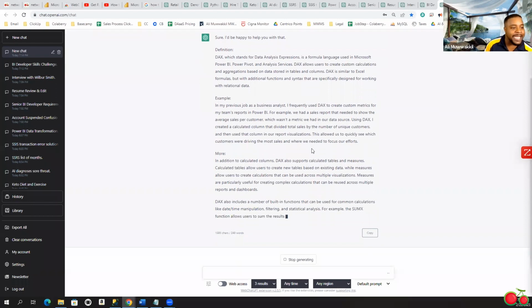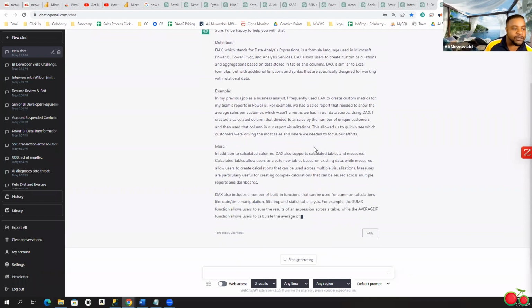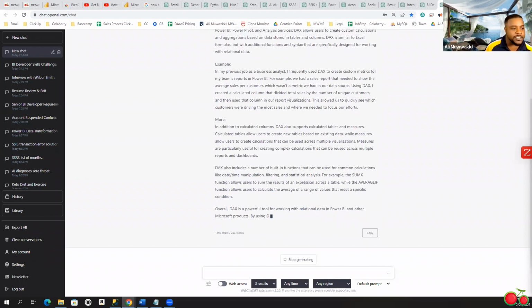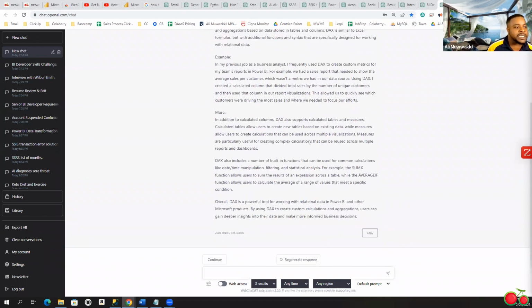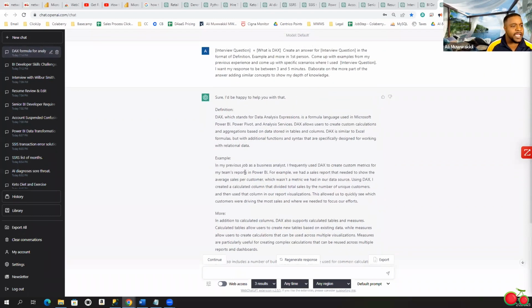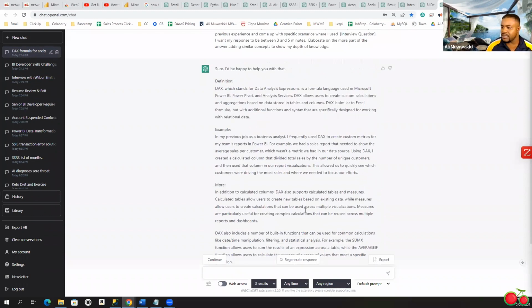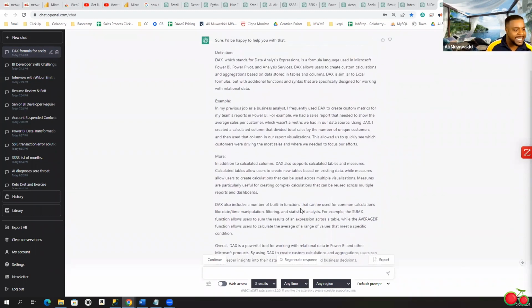Using DAX, I created a calculated column that divided total sales by the number of unique customers, and then used that column in our report visualizations. This allowed us to quickly see which customers were driving the most sales and what we needed to focus our efforts on. Okay, and then it goes on in more to talk about it more. Okay, if you can't come up with a quick answer, look at this, it's giving you the answer. Okay, all you got to do is study it, pass in some information. You don't like this response.